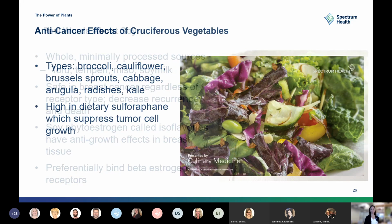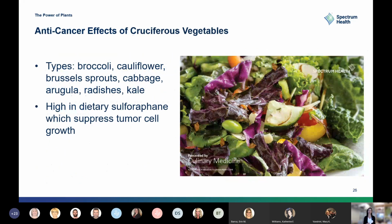Let's move on to cruciferous vegetables. If we're thinking of things like cabbage, Brussels sprouts, kale, radishes, this really beautiful family of vegetables has a highly potent anti-cancer phytochemical. These are called sulforaphanes. And they've actually been shown in some studies to have some suppression of tumor cell growth.